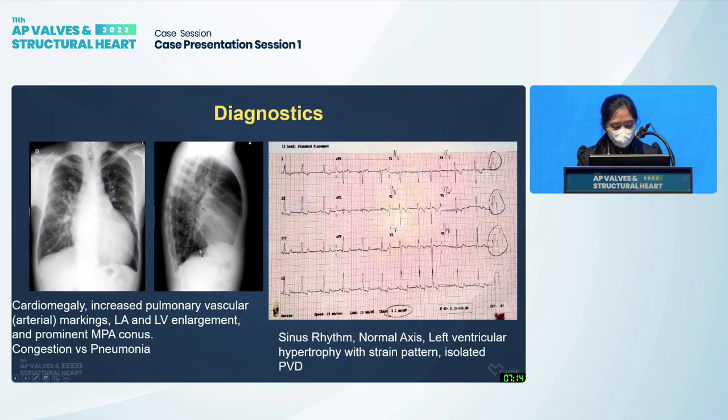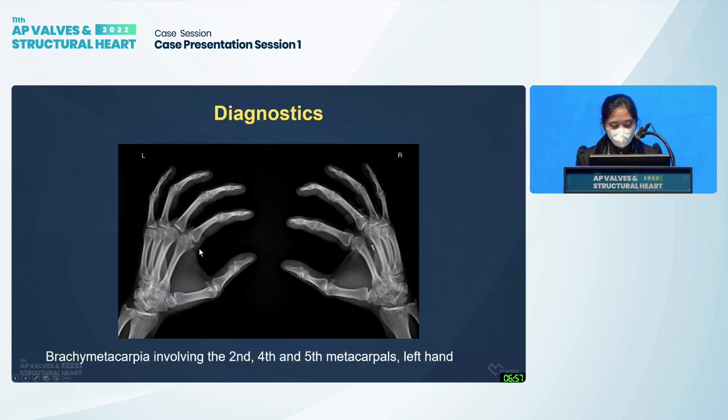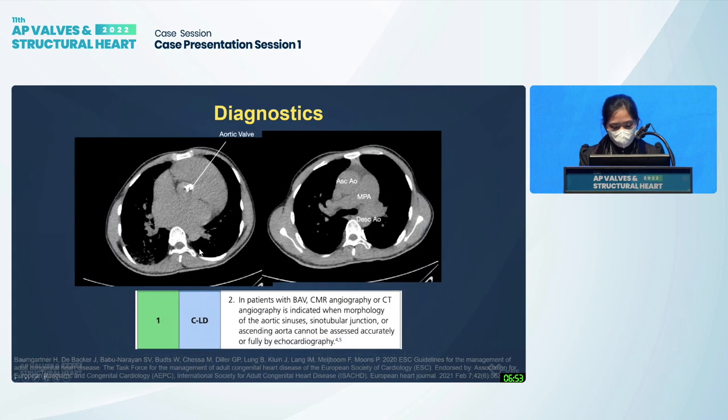A chest X-ray showed cardiomegaly and increased pulmonary vascular markings. There were reticular densities on both lower lobes. Consideration was congestion or pneumonia. The ECG was in sinus rhythm, normal axis, with left ventricular hypertrophy and strain pattern. Hand X-ray revealed brachymetacarpia. In patients with bicuspid aortic valve, examination of the aorta should also be considered.